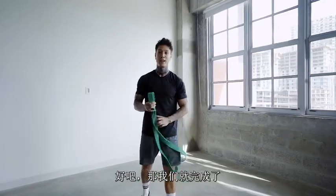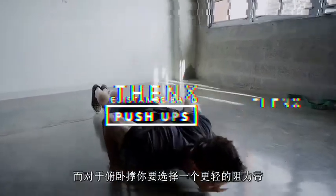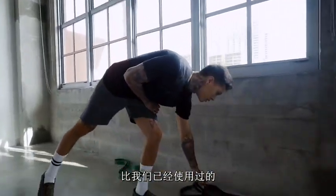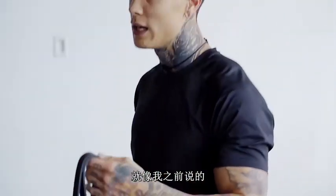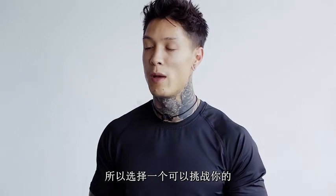All right, so there we go for legs. Now we're going to be moving on to emphasize our chest, and we're going to do that with a push-up. Now for push-ups, you're going to want to choose a lighter band than the one we already used. As I said before, each resistance band has its own amount of resistance, so choose the one that's going to challenge you, but allow you to perform the exercises properly with perfect form.